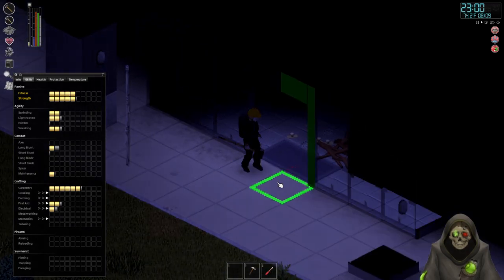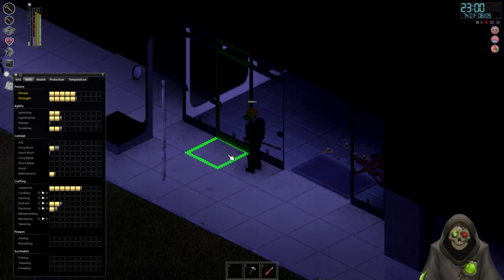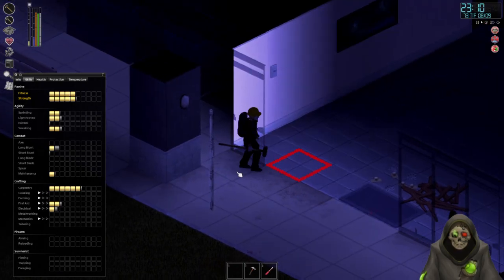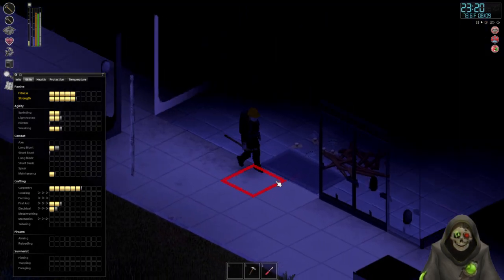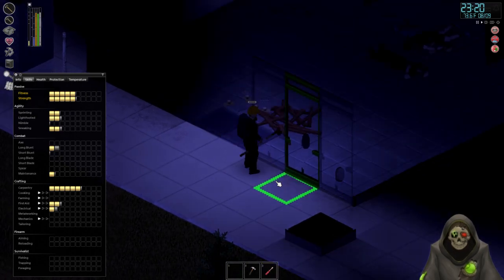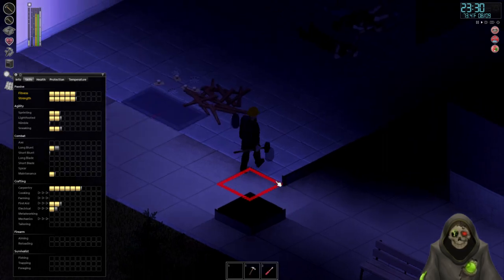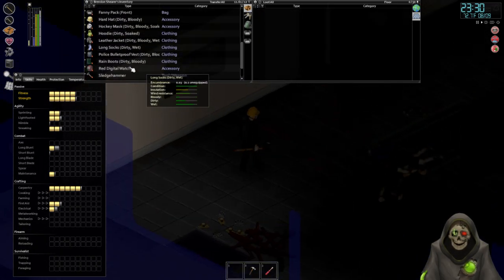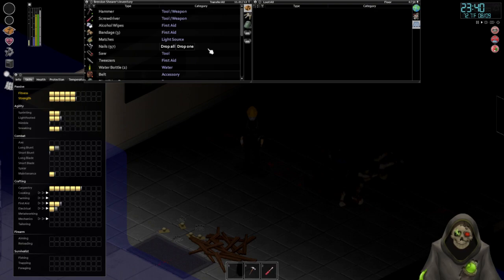We're gonna destroy some stuff. Sadly, it doesn't give us resources. But, oops, walked way too fast. It will allow us to put stuff up here instead. Okay. So now, to start with, I'm going to put the sledgehammer in my bag. I don't want to be holding it.